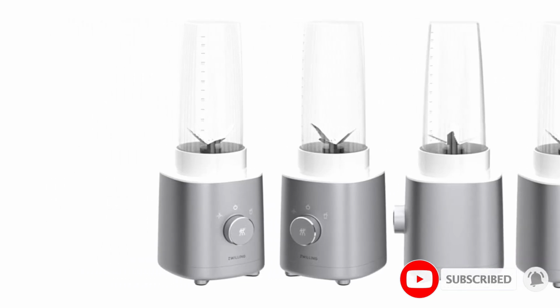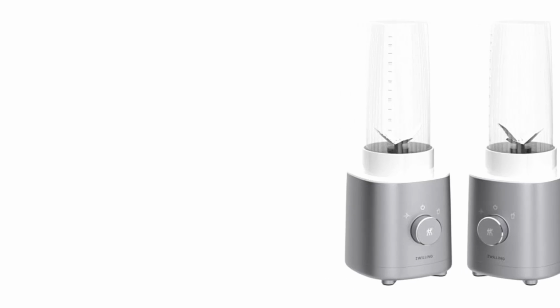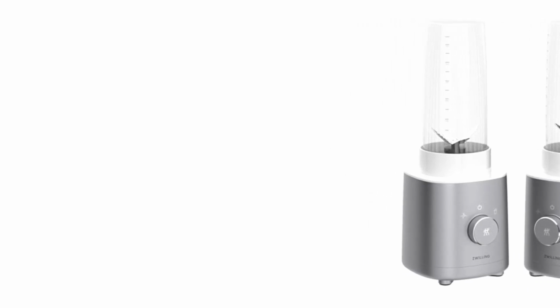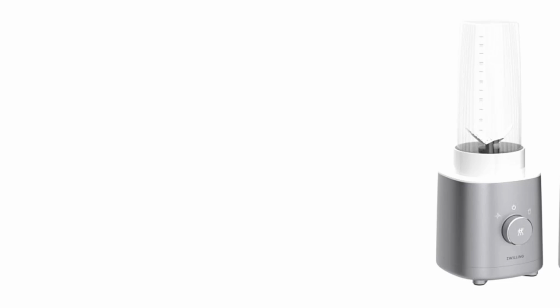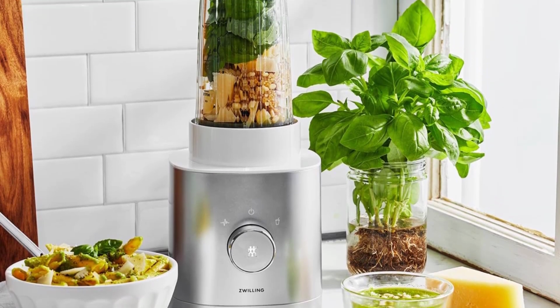It does the same thing but with a lot more power, she says. And whereas her Vitamix will take ingredients from full form to super smooth in a matter of seconds, this machine is more likely to leave a bit of texture, which is a plus for pestos and certain marinades.